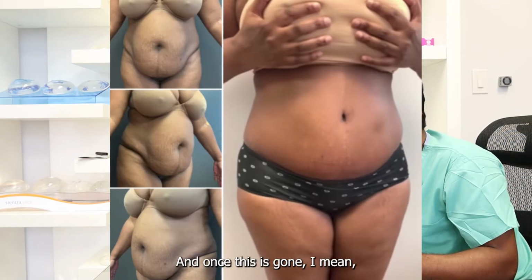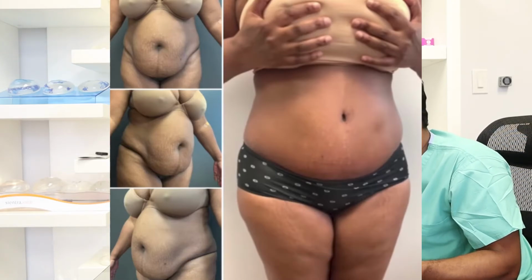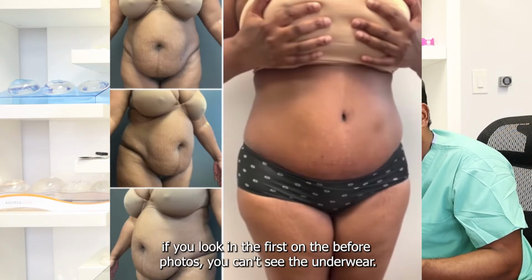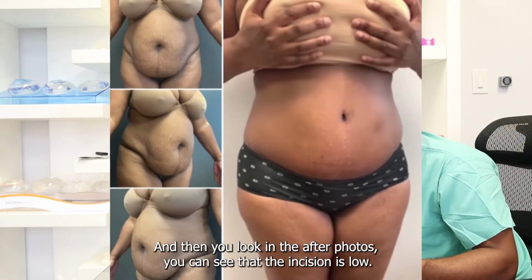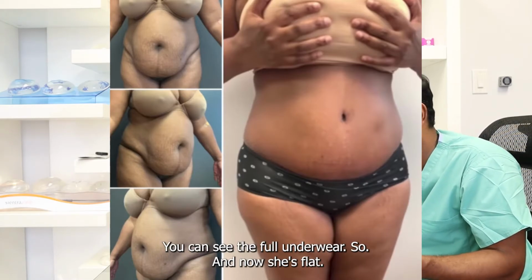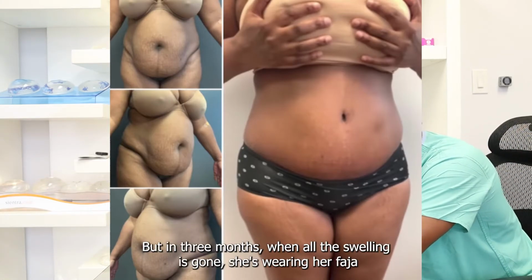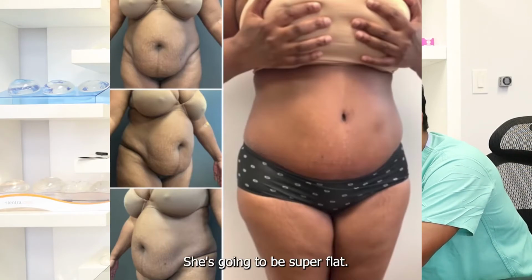And once this is gone, if you look on the before photos, you can't see the underwear. And then you look in the after photos, you can see that the incision is low. You can see the full underwear. And now she's flat. Yeah, she's still swollen. She's only 3 weeks out, but in 3 months when all the swelling is gone, she's wearing her faja, she's going to be super flat.